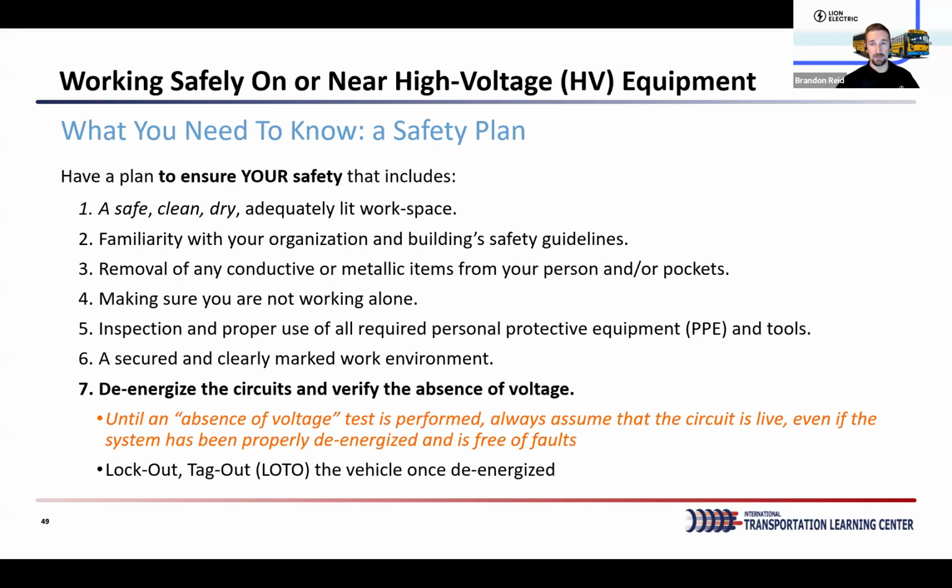And number 5, inspection and proper use of all required PPE and tools, which we're going to hit on in an upcoming slide as well. And 6, a secured and clearly marked work environment. The idea there is to just keep non-trained people away from the area, and we'll get into this a little bit more later. And 7, getting into that in a moment as well, but de-energize the circuits and verify the absence of voltage by doing a few tests and, of course, a lockout checkout. Next slide, please.